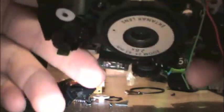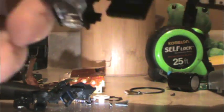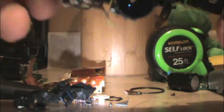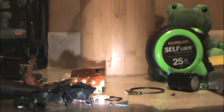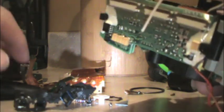Alright, so you got the lens drive motor here on the top. Where is the motor that drives the film? Where might that sucker be? I don't see it. I don't see it, man. It's probably buried in there somewhere. Let's try to get this off. Okay.